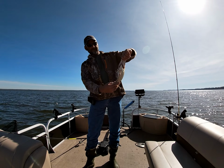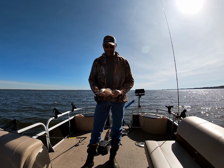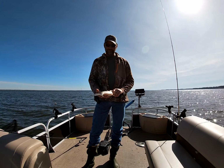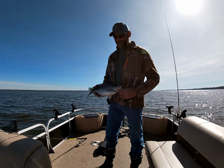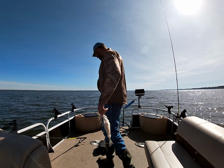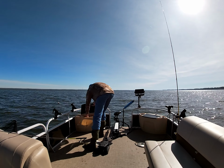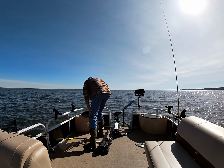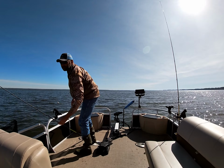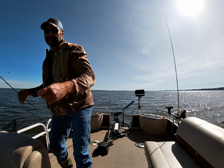Beautiful fish. Look at the belly on her. But anyway, these are sitting down there at about 15 foot. So that's just crazy how that little bit of a distance makes that much of a difference. But that's, like I say, 4 spots. I could have probably limited out by now.